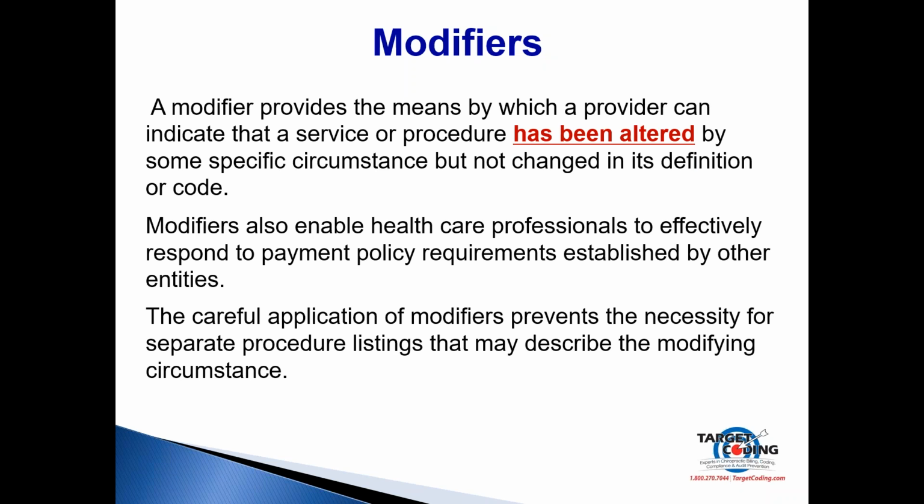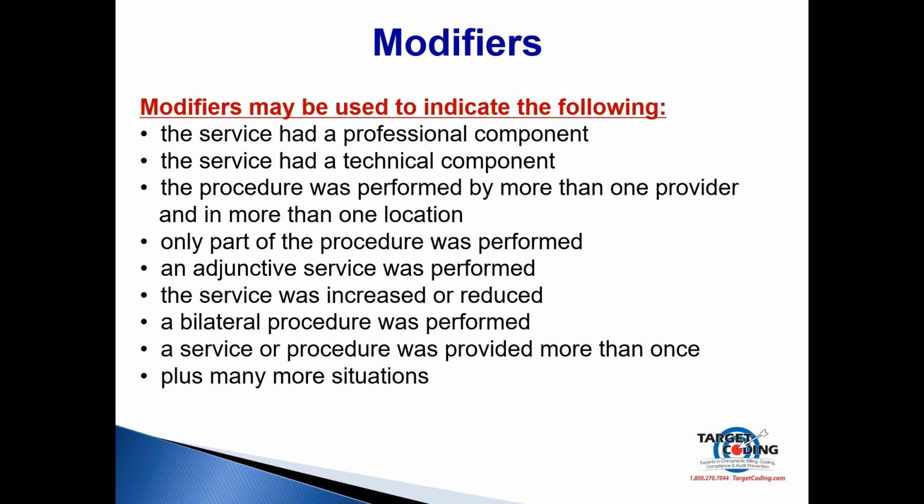So modifiers enable healthcare professionals to effectively respond to payment requirements. So there's many reasons why you would need to use a modifier. Here's just a few. The service had a professional component. Only a part of the procedure was performed. There was a bilateral procedure performed. You have to designate to the insurance company that if it's a certain type of DME product, whether it's a rental period or it's a brand new device. Right side, left side. A service was provided more than once. A separate and distinct service. So there's many situations in which a modifier would be needed. So let's go through a few of them.